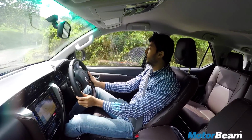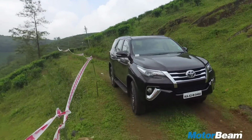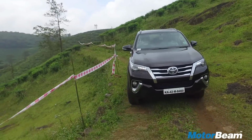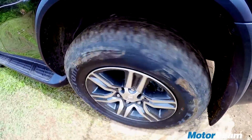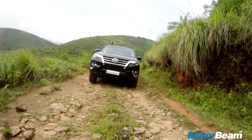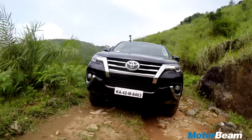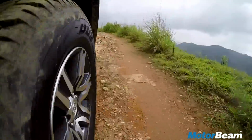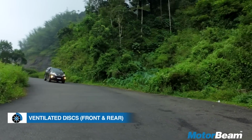Toyota has improved the ride quality of the Fortuner. The previous generation model was known to have a pretty bad ride. The new one is much better, but still over bad roads you can feel a lot of the stiffness inside. The car thuds a lot, and it's not the most comfortable SUV to be in. Where Toyota has made big leaps is the braking performance. Now this car gets all 4 discs, and braking power is certainly much better than the previous car.